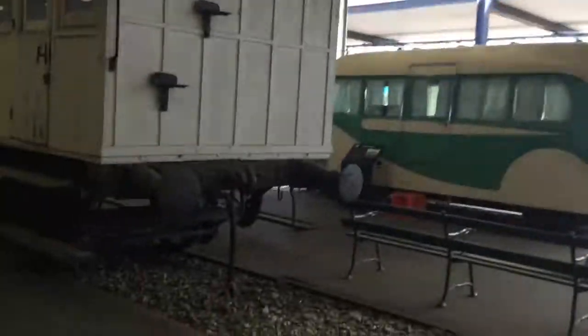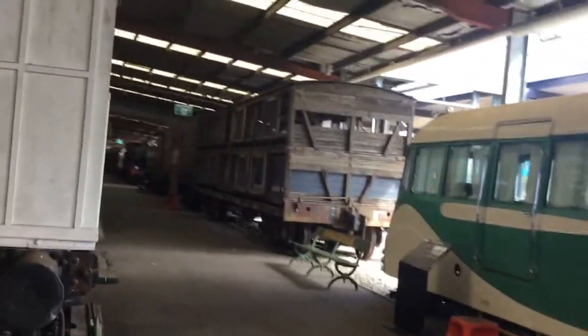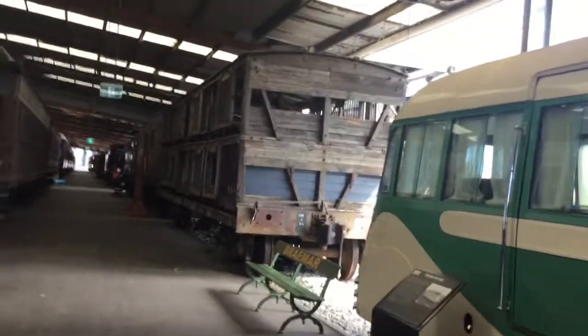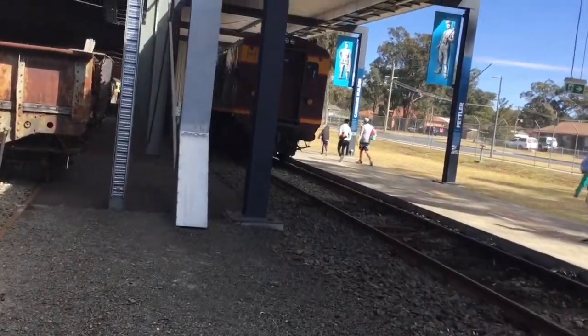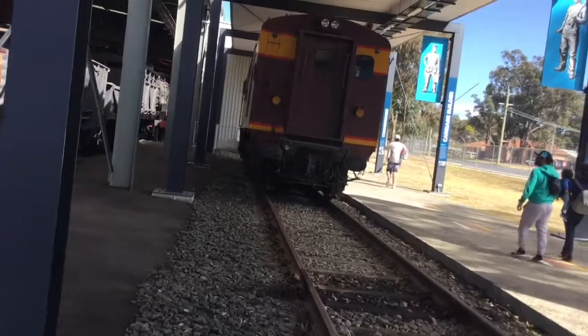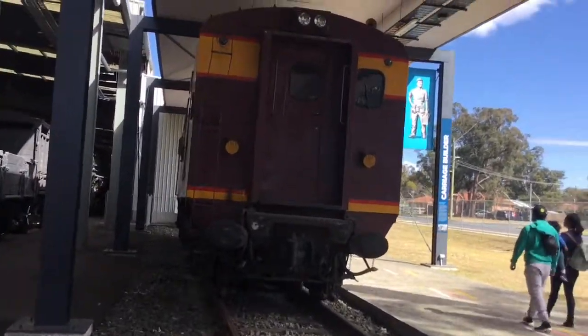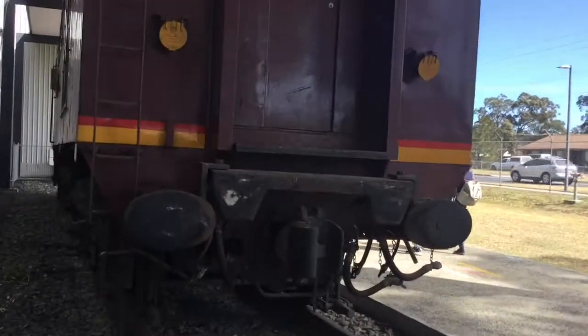So yeah. These are the wagons to carry cows all around the world for farming and everything. So yeah, I'll just film a bit more. As you can see, that weirdest train, this is 4306, because it feels a bit weird. This one doesn't have a window, but it has a window over there.